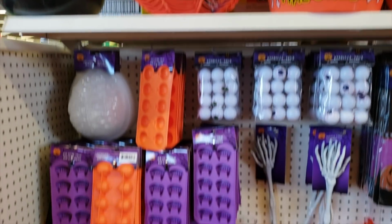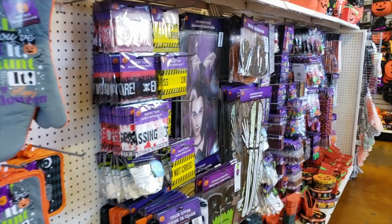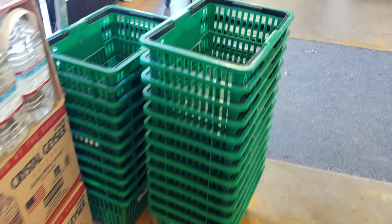It is like Halloween heaven in here. Do not pay full price for Halloween stuff unless you just want it brought to your door, because I buy a lot of my Halloween stuff on Amazon. But you guys, Dollar Tree is lit. Let us get a cart. I have a Ross bag because I just did a Ross video. If you haven't seen that, I'll leave a link down below.